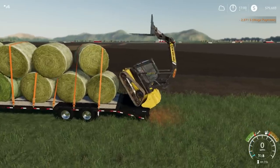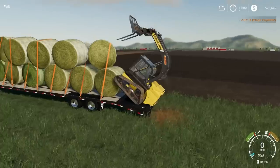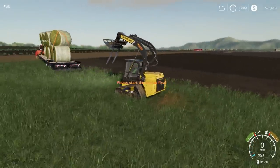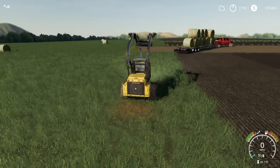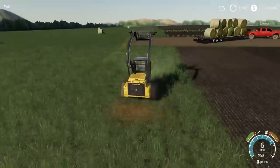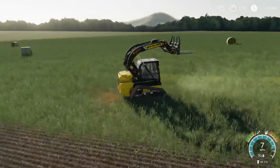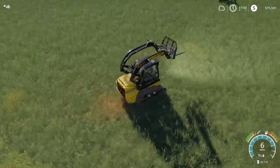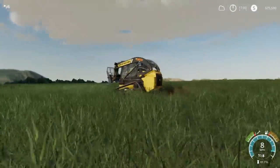Okay, you sit there. I'll go right there. Here we go. Hey, you were supposed to stay on. I know, right? I didn't want to. Well, I'll bring a bale. I'll meet you there. All right, good. Haha, see how I did that? Now I don't have to drive that slow skid steer back.